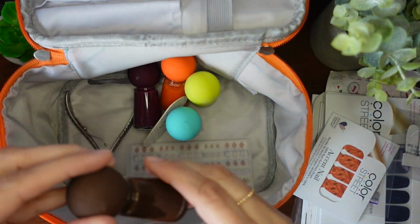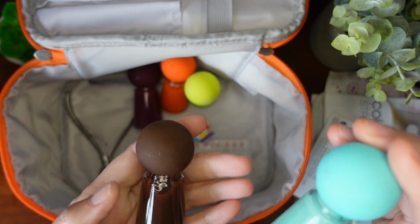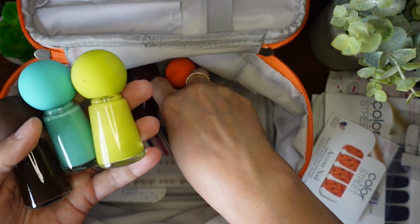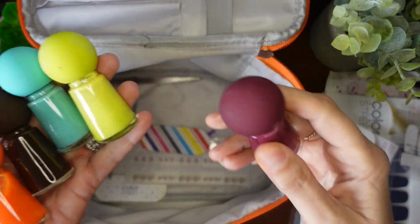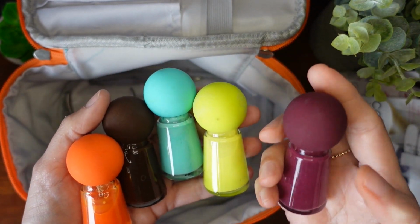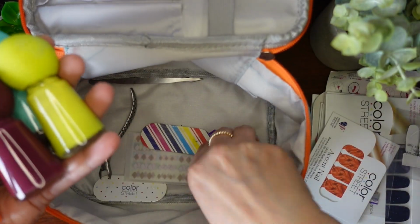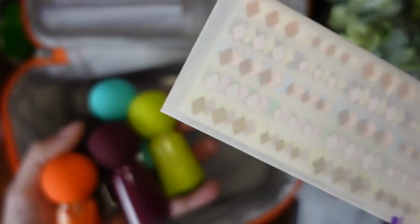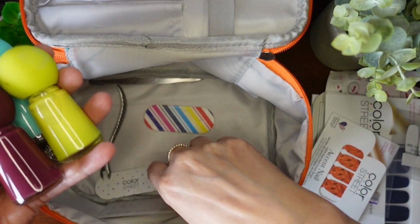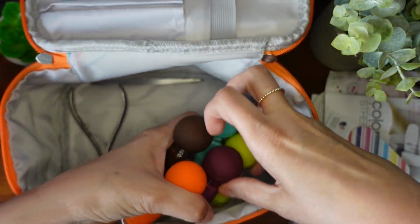Then last year I got sucked into an advertisement to buy these nail polishes from the brand Pleasing, which is Harry Styles' brand. So it came with these five, and what I loved about it was I just loved the packaging. I thought it was so cute and just very simple and modern. So this came as a set, and then it also came with these nail stickers, which are actually pretty cute, but I'm not going to be doing that today. I am going to be using the Color Street. So let me put these back.